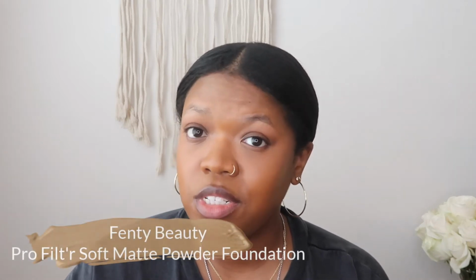So I usually go in with the Pro Filt'r powder foundation from Fenty, and I use the shade 385. I don't take a lot of this, but just a little, and just set around the face really quick.